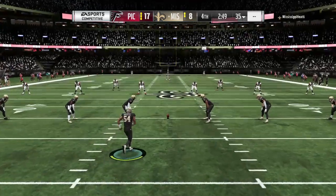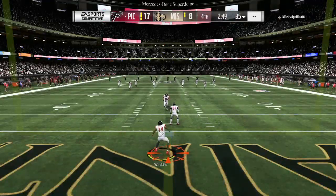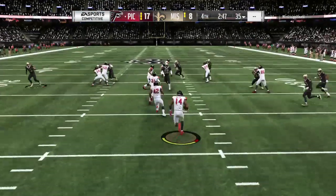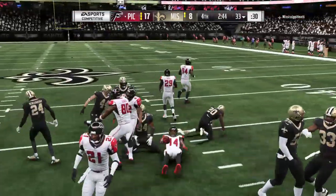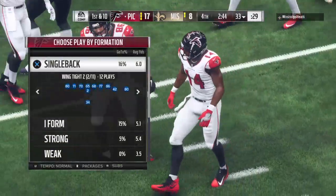So the lead is now dwindled to 9 as the kick here is away. This fielded a few yards into the end zone. And a good effort on the return there. Gets him across the 30 to the 33-yard line.